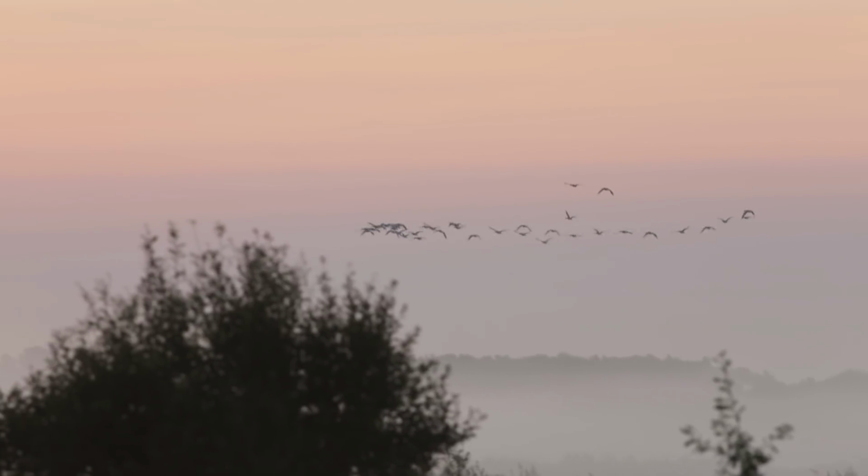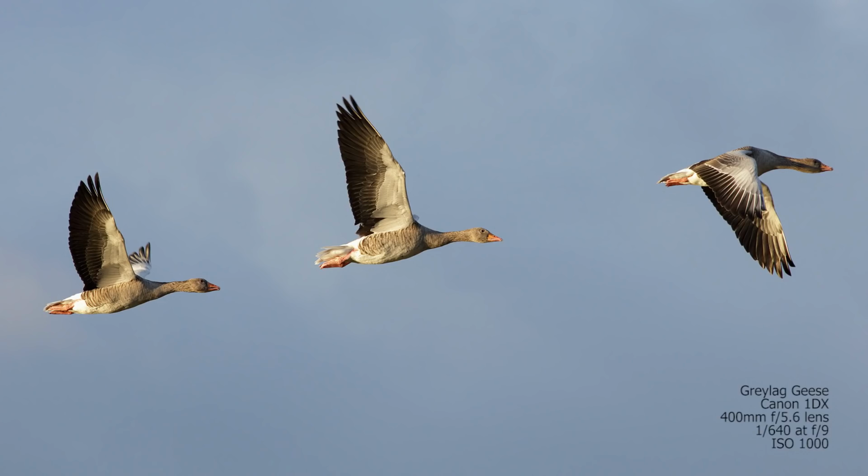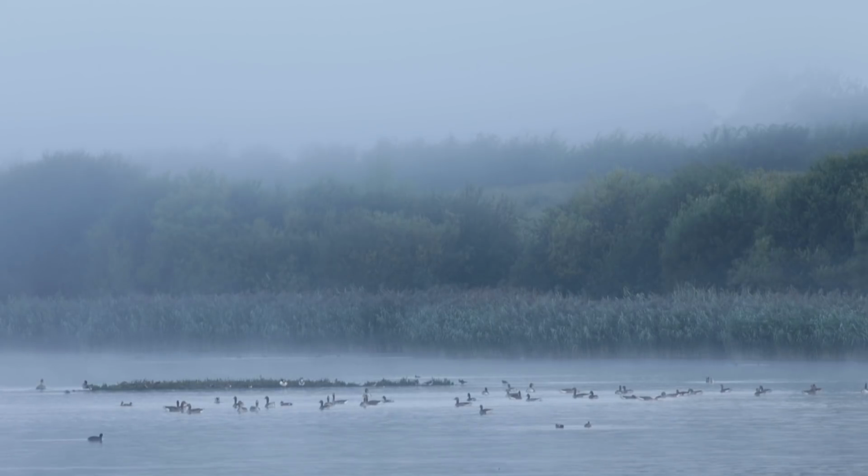Now, I've been watching them for a number of years, and I've figured out various places where I can get close to their flight paths. I've got some really good images over the years, including this autumn so far as well. I've got some really lovely flight shots, and they're nice, but that's not entirely what I'm after. I want something with atmosphere, I want something a bit different, and for me that really means trying to get them in the early morning mist.